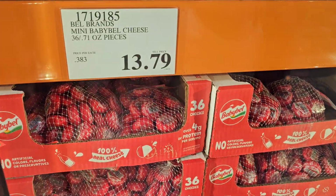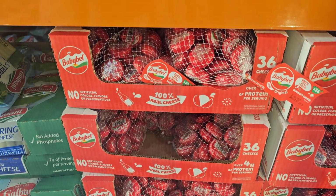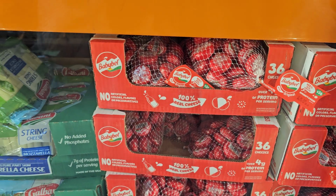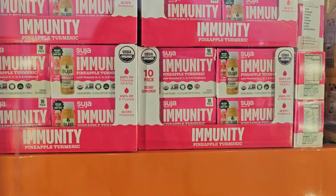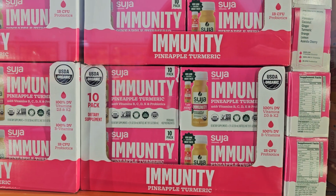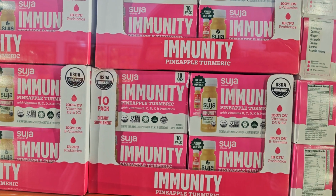Baby Bell, you get 36 in here. This is a really good price though for $13.79, because in my local grocery store, I talked about before, I only get maybe 12 and I'm paying like $6. But I mean, this will last everybody in the house. The Immunity Pineapple Turmeric. I believe I did share this one. Vitamins B, C, D, K. 1050 ends on the 30th.